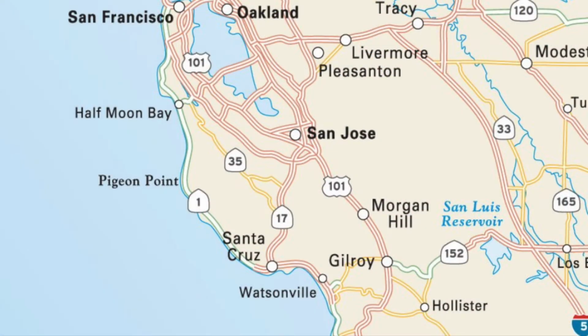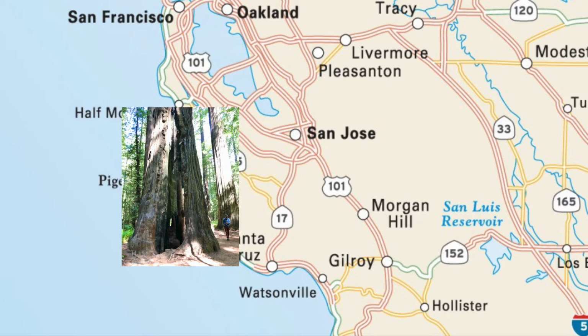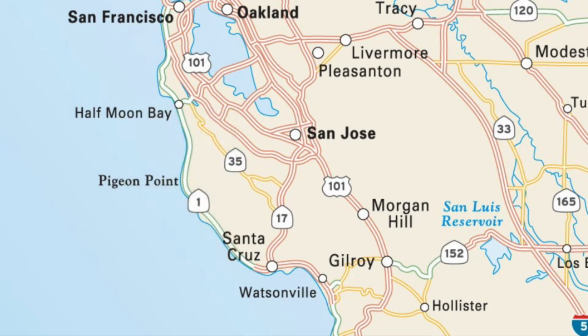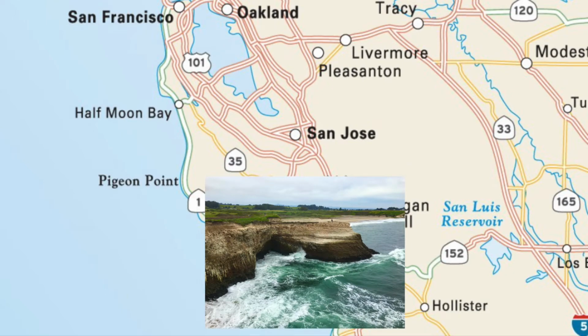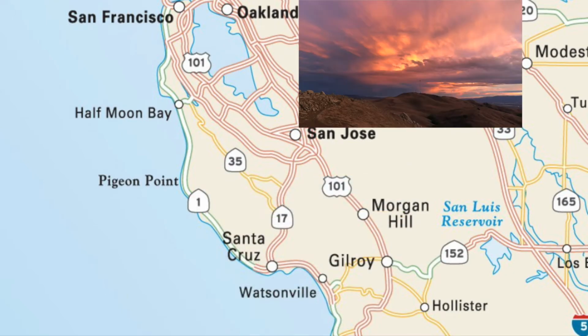First, we need to figure out where we want to go. California has every type of terrain imaginable, and a lot of it is just a short drive from San Jose. A lot of the open space preserves like Montebello or Russian Ridge have wide open grassland filled with wildflowers. Big Basin and Portola Redwood State Parks have beautiful forests of giant redwoods. Wilder Ranch has oceanside cliffs. And in the East Bay, Mission and Monument Peaks are great first mountain climbs.